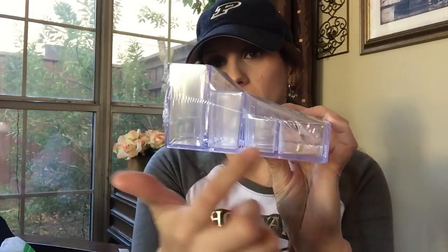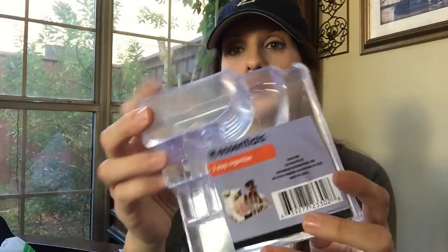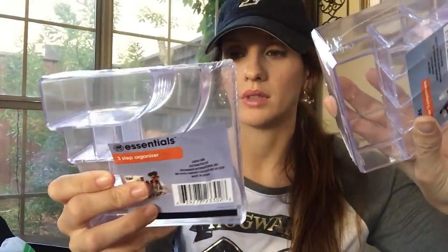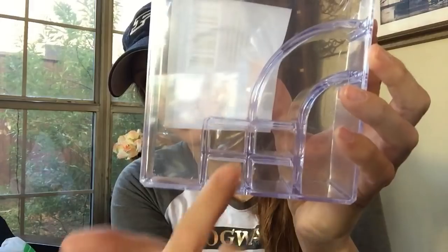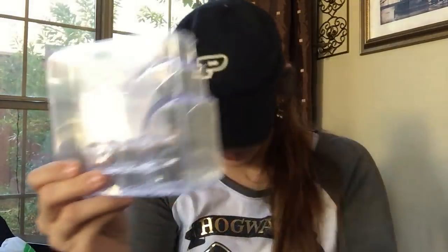Amazing. I think this is the last one that I got, and it's a three-step organizer. So I'm guessing they mean by the little tiers, steps. So really cool that they have all of these different compartment organizers and options. Here's the back. So you can kind of see, there's four little cubes you could put lipsticks in, and then brushes or little jewelry or whatever. Or you really don't even have to use it for makeup and jewelry. You could probably use this for crafts as well.